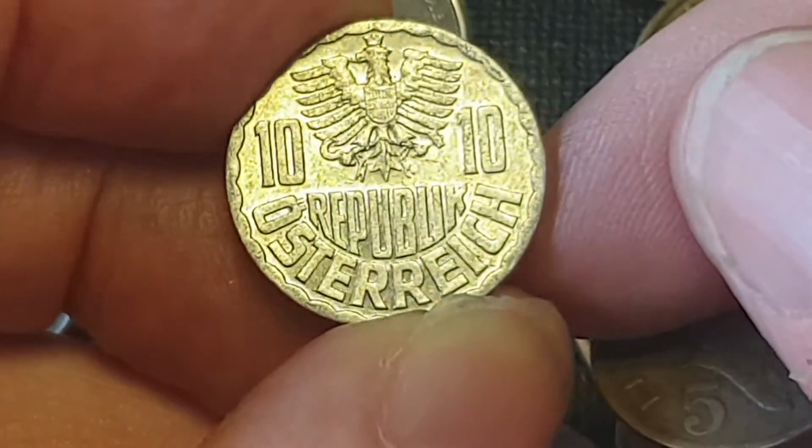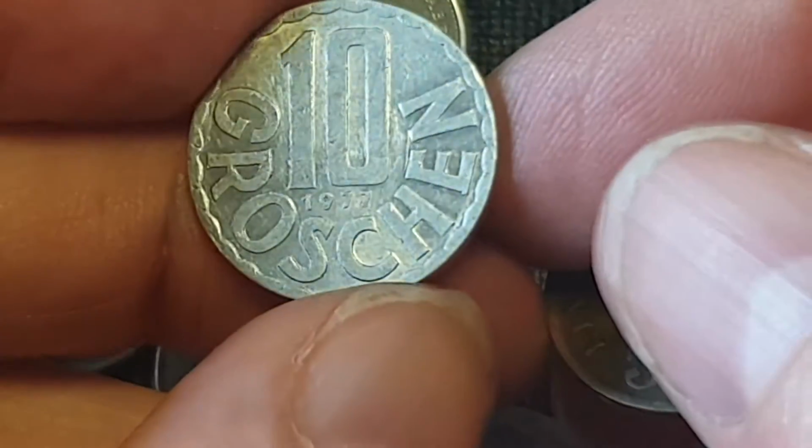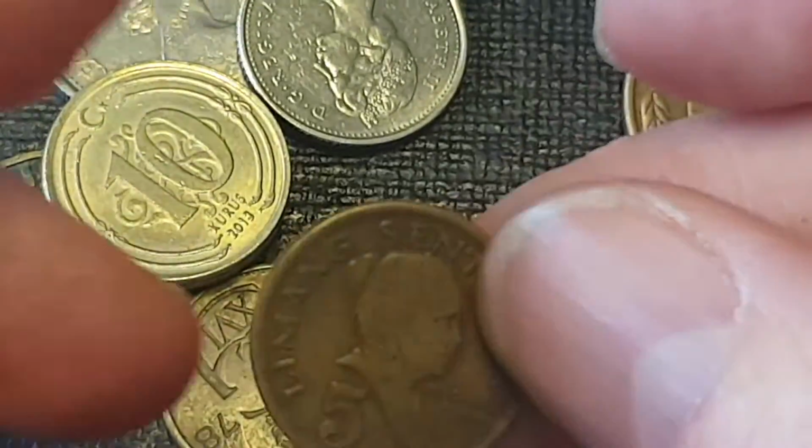The lowest coin of Austria before they changed over to euro. The 10 Groschen 1977, aluminium. Not really worth that much.